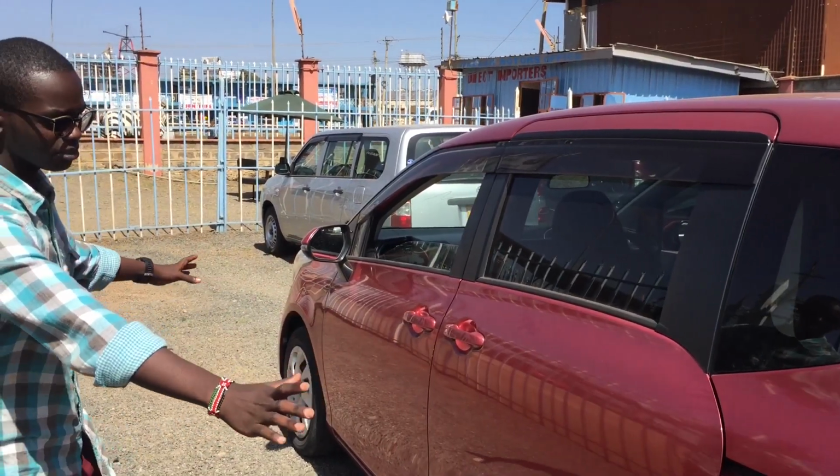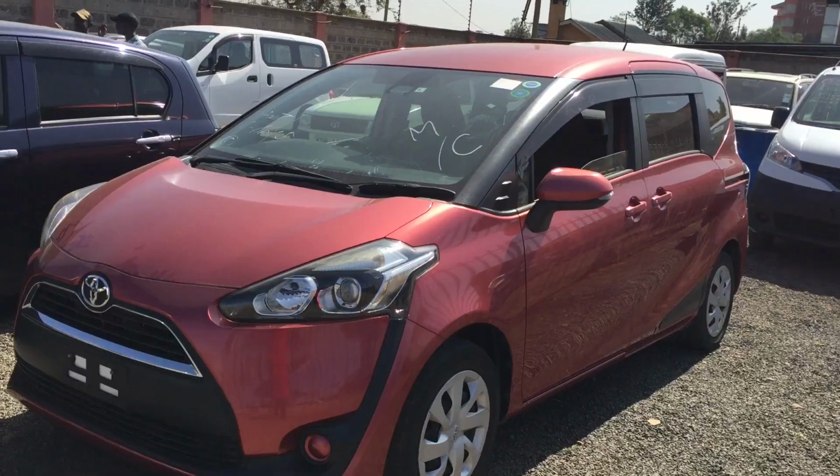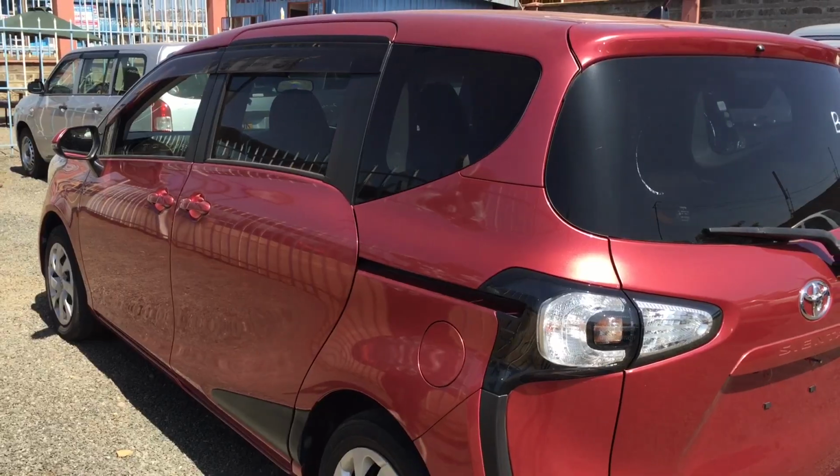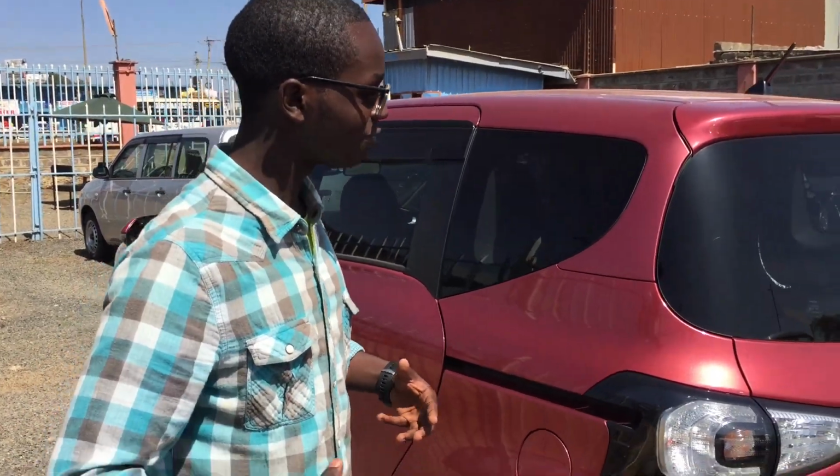If you look at this shape, it looks more sporty, more streamlined, better, giving an expression of speed. It's making it just go absolutely.